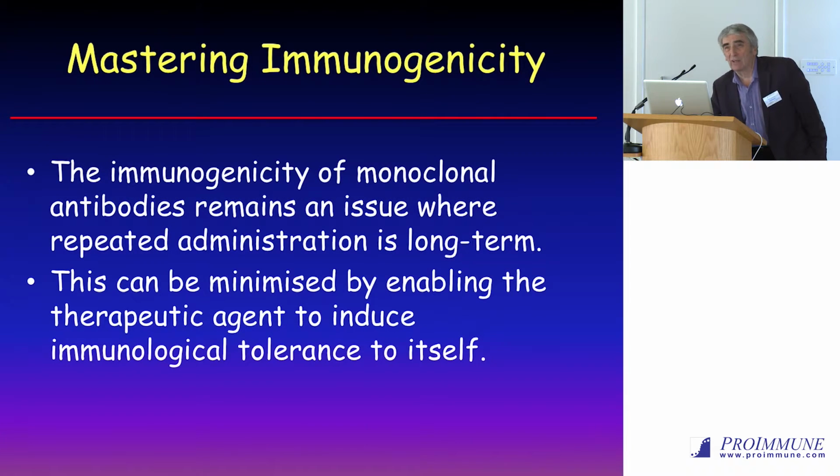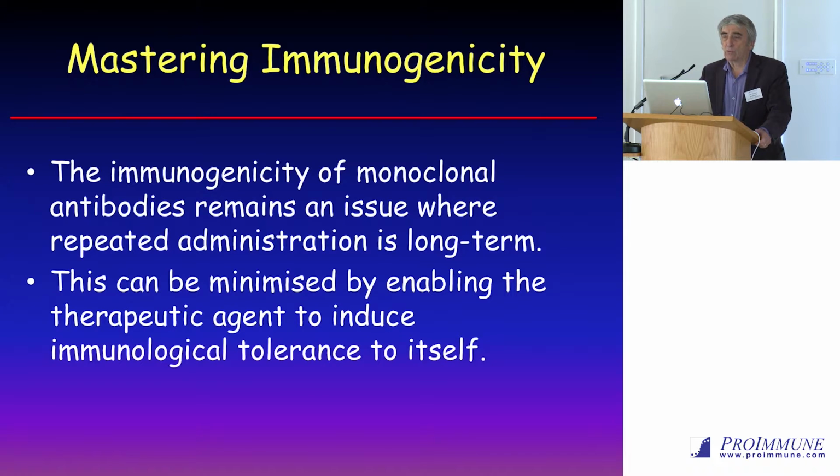My talk is going to focus on the immunogenicity of therapeutic antibodies and attempts to avoid that. Many therapeutic antibodies are given long-term, and consequently, because they have foreign elements in them, they can elicit immunogenicity. Attempts have been made over the years to minimize that immunogenicity, not least of which have been engineering attempts through humanization. But despite the best efforts, immunogenicity still remains a problem for some antibodies for some people. And so it would be very useful to find a way to avoid that.